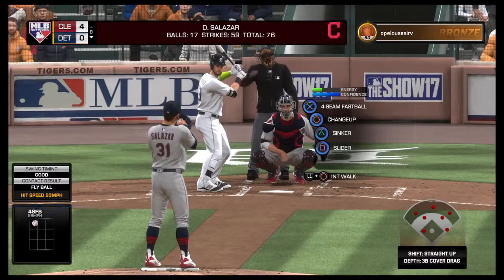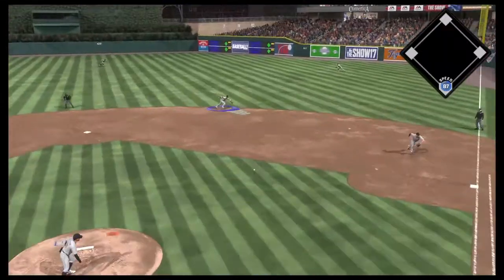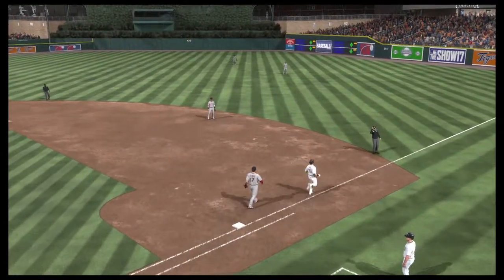Standing in, Kevin Kiermaier comes into this at-bat 0 for 1 in the ball game. Hit hard on the ground to second. Taken in by Kipnis. Throw gets him. 2 down.